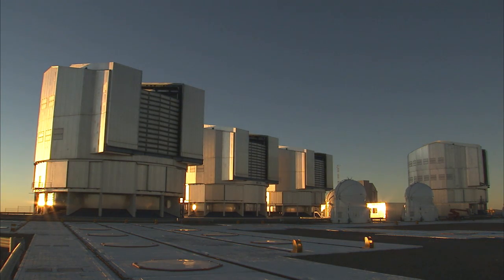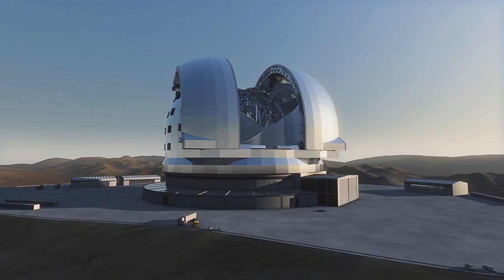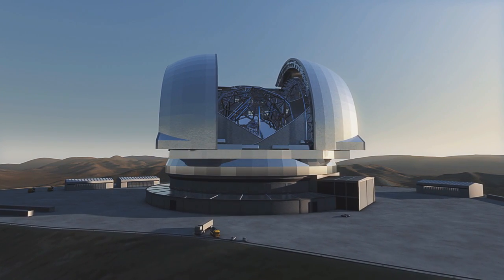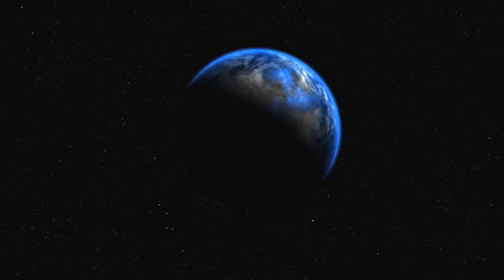This method will allow future instruments on ESO's Very Large Telescope in Chile and the European Extremely Large Telescope to see otherwise invisible planets and even to search for signs of life beyond the solar system.